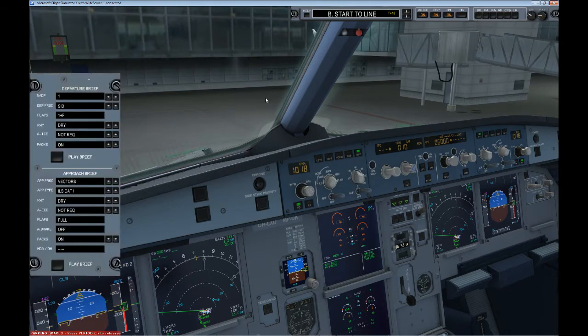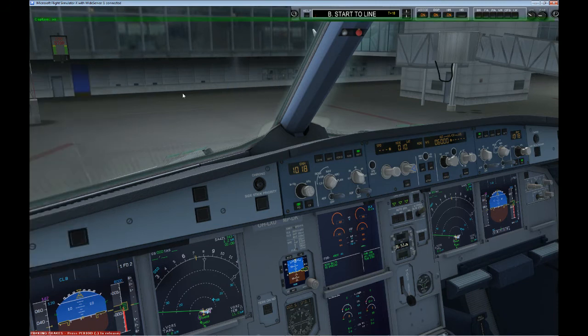And now for the departure brief. We'll be using standard instrument departure procedure, config 1+F for the flaps, runway is dry, anti-ice not required, packs will be on. Are you ready for the takeoff brief? Go ahead. Okay, we have no mail issues today. I will be the pilot flying. It will be a standard takeoff using noise abatement procedure 1, and we will be flexing to 68 degrees. We will use config 1 for takeoff. Runway condition is dry. As for the anti-ice, it's not required. The packs will be on. We will use standard calls today.